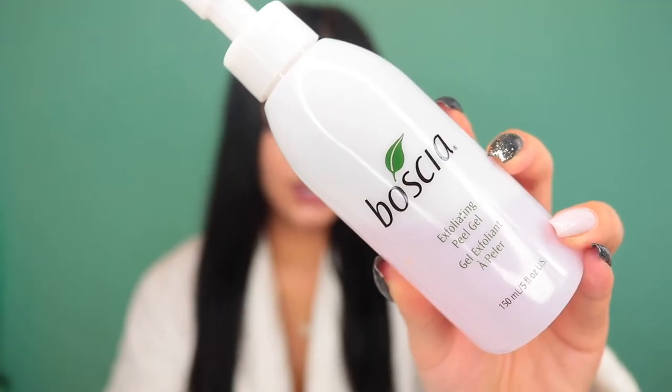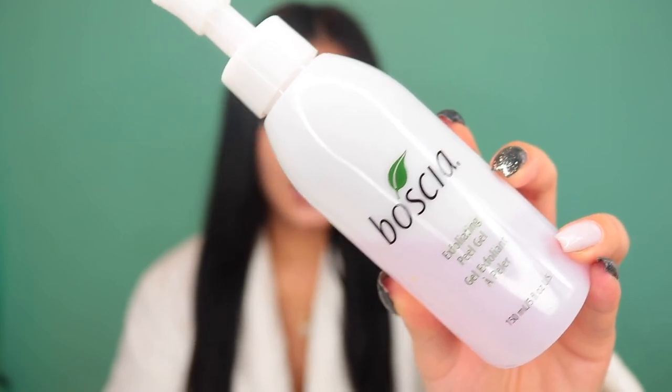So on the days that I'm exfoliating, I typically do a mask as well. I've also been loving this Boscia exfoliating peel gel. It looks like this. So after I use the Clarisonic and my face has completely dried, I'll take about 2 pumps of this, and really lightly tap my hands together so that the product is on both hands. I don't want to rub it because that's when you start to get the little bits that happen with the peeling.